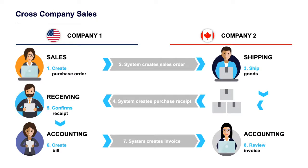With Acumatica 2021, we've made it very easy for Jessica to purchase goods from me. All the different types of documents, such as sales orders, purchase receipts, and system invoices are going to be automatically created to minimize the time it takes me to enter orders and perform transactions between related companies. So let's take a look and see how this looks in the software.